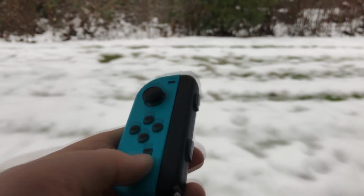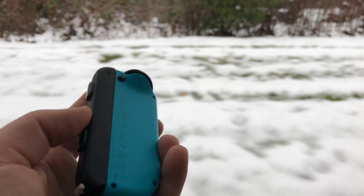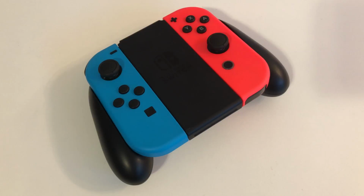What's also cool about the Joy-Cons is that they can each work like a separate controller with or without the included straps, and you don't have to use them both at the same time. So out of the box, you can play multiplayer games like Mario Kart.